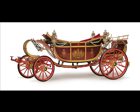And what was its role in the royal wedding? In the royal wedding, it was used to carry the bride and groom away from Westminster Abbey to take them back to the palace. It was pulled by 4 horses, 4 grey horses, postilions. and it also is used regularly on state visits by Her Majesty and the visiting head of state.